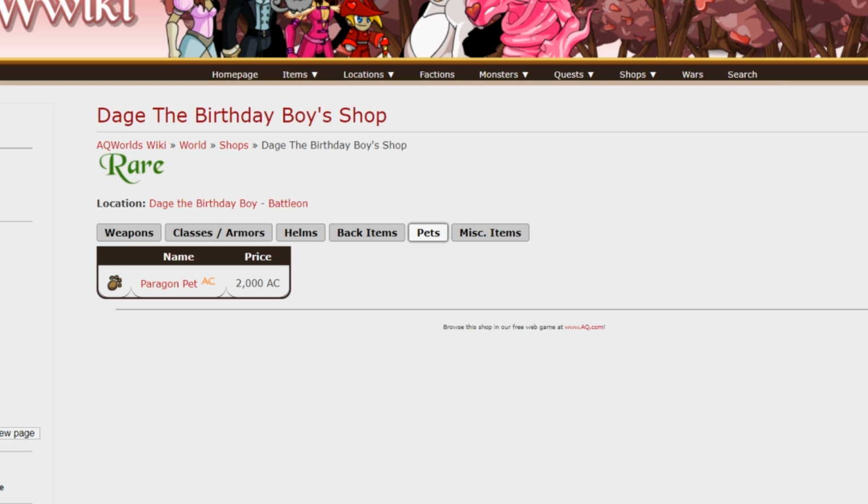Now the reason why I've chosen the Paragon Pet for this top 10 list is because even though it's not a good farming pet anymore, it's still one of the first ever items to come out to gain extra Legion tokens, and the quest can get 50 Legion tokens per quest, but you do have to get the Phoenix Blade and other low drop rarity items.